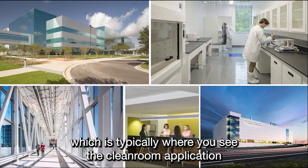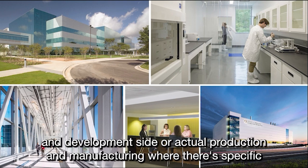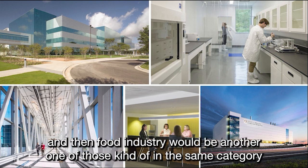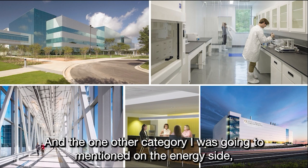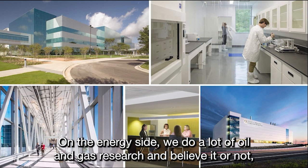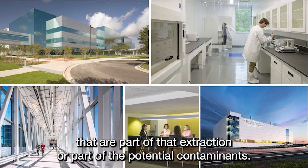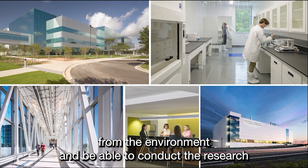On the life sciences side, which is typically where you see the clean room application, more on the pharmaceutical, either R&D, so research and development side, or actual production and manufacturing, where there's specific exploration on developing new drugs, new therapies. And then food industry would be another one of those, kind of in the same category, where they're actually doing food science or production. And the one other category I was going to mention on the energy side, so I know science and technology, but again, they're kind of collaborative and cross-sector. On the energy side, we do a lot of oil and gas research, and believe it or not, there are applications for so-called clean room space there, where they're looking at extracting oil from subsurface, and there are microorganisms that are part of that extraction or part of the potential contaminants. And so having clean spaces that take out all those potential contaminants from the environment and be able to conduct the research in that particular context.